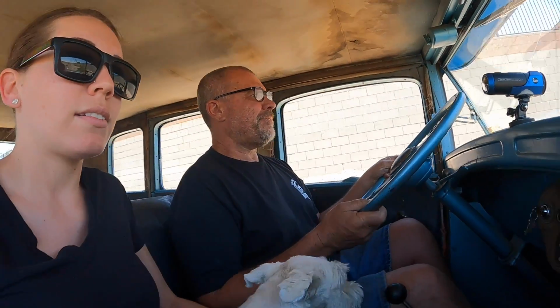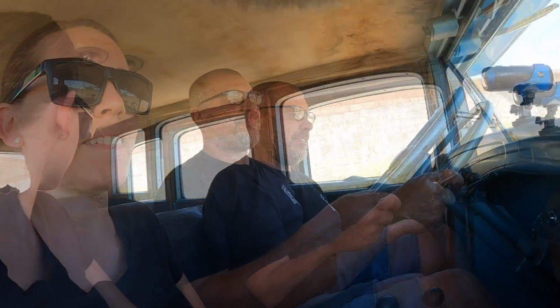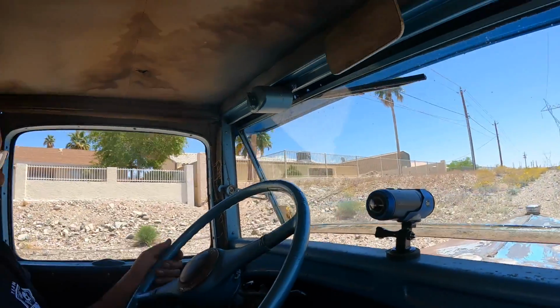Piling rocks up here. Gonna lose a wheel. Lose a wheel? Don't say that. We're out in the middle of nowhere. Just the mirror. The one you have. It actually works.